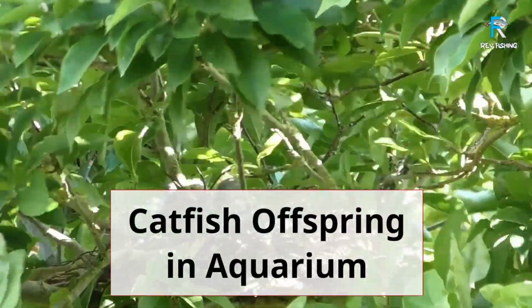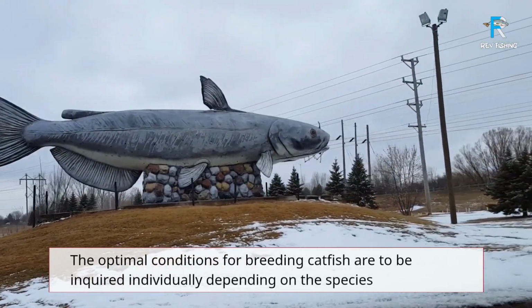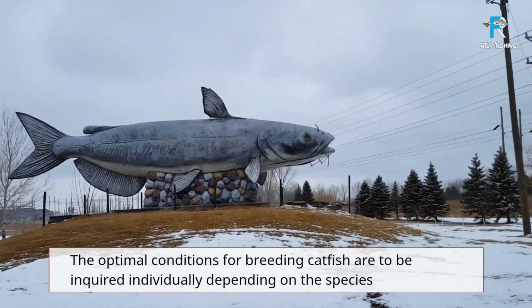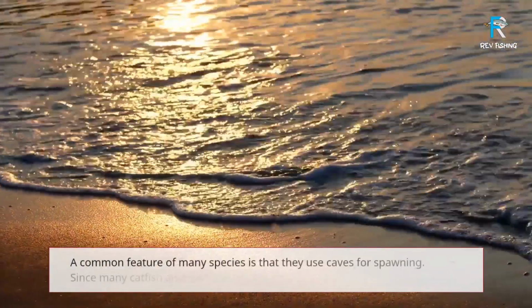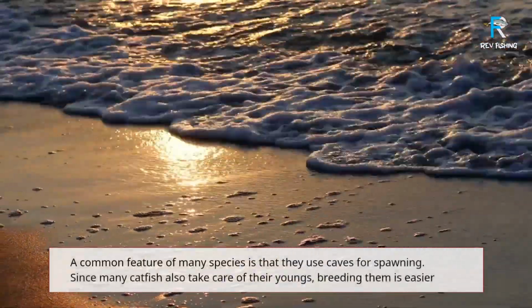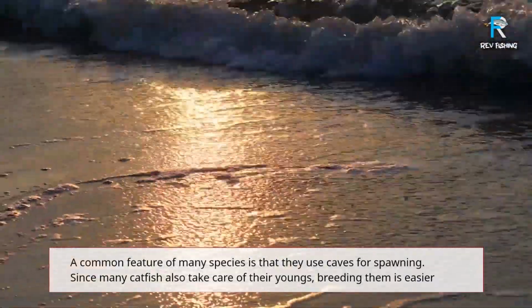Catfish offspring in aquarium. The optimal conditions for breeding catfish are to be inquired individually depending on the species. A common feature of many species is that they use caves for spawning. Since many catfish also take care of their young, breeding them is easier.